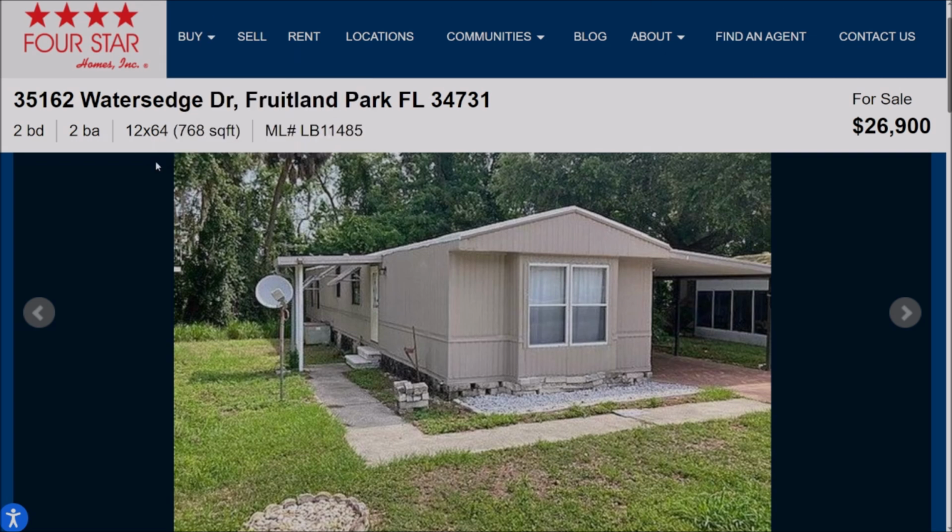$26,900 will get you this two-bedroom, two-bath home, 768 square feet, out in Fruitland Park, Florida. And, you know, from the outside, it doesn't look too bad. Now, the big advantage on this one is that this is in an all-ages park. So, regardless whether you're 1 year old or 100 years old, you're welcome in this particular park.